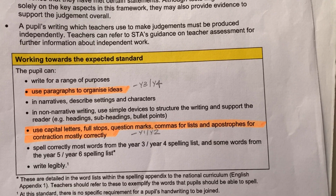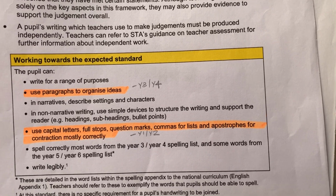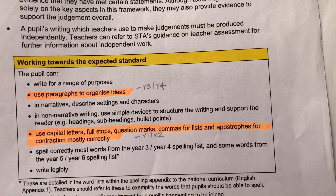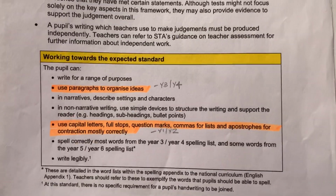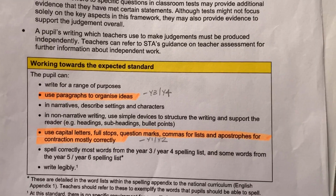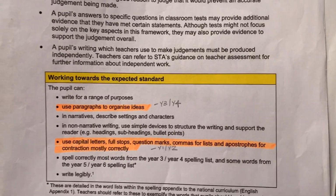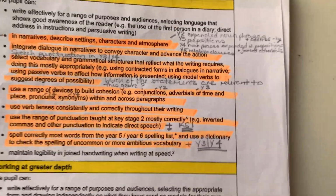You know, they could be writing like J.K. Rowling, but if they're not using capital letters, full stops, if they're missing basic punctuation out, then they're not age related. So, for year 5 teachers, consolidating that so they go up to year 6 with the working towards statements nailed would be a very good objective, as well as starting to look at these statements.